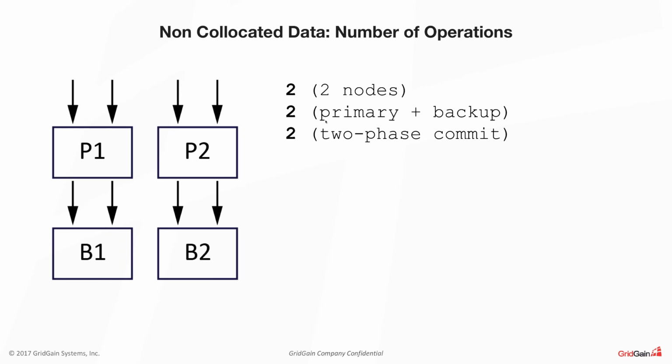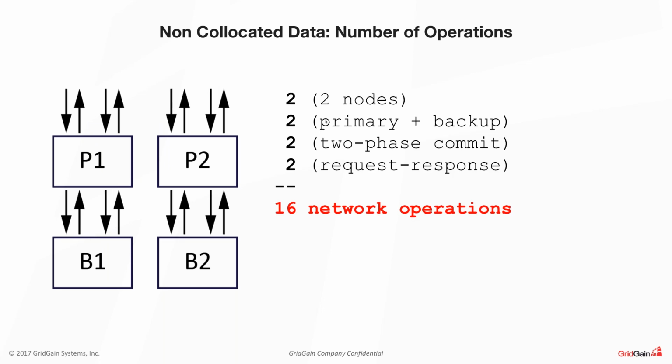But we must not forget that Ignite uses two-phase commit to ensure data consistency cluster-wide. Technically, your application is going to exchange two sets of requests with primary and backup nodes. The first set of requests goes for the prepare phase, and the second goes for the commit phase of the protocol. And finally, that's not all. Backup and primary nodes also have to acknowledge the requests that are coming from your application. This gives us in total 16 operations. So just to move money from one account opened in Moscow to another account, it can take us 16 operations.